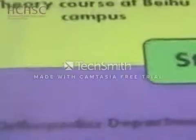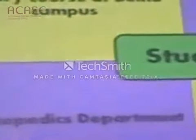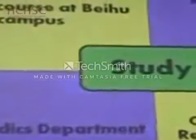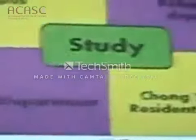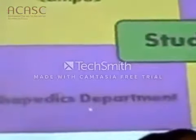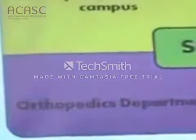About studying, we learned in four fields in China. First field, Baiyu campus. Second field is the acupuncture and moxibustion rehabilitation department. Third field is the orthopedics department. And the last field is Chongyang Elderly Residential Apartment.